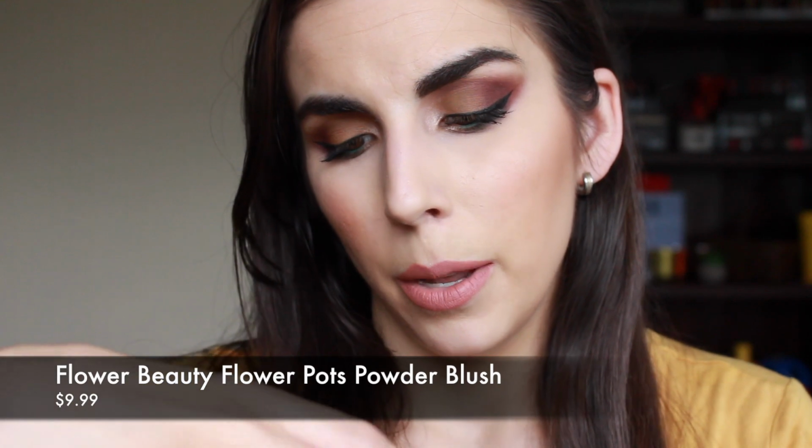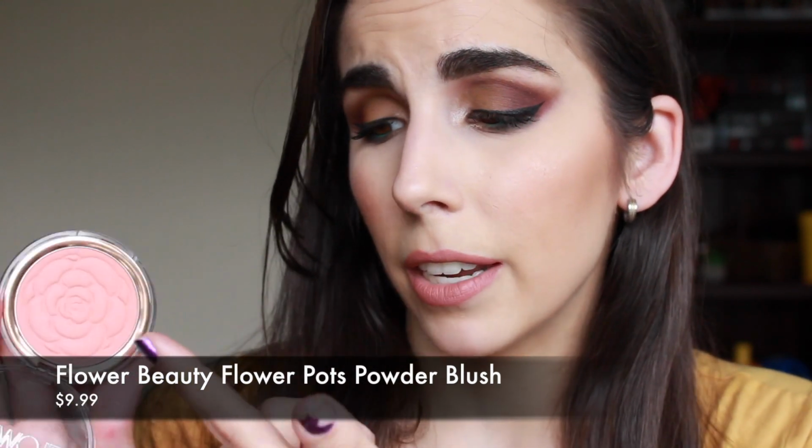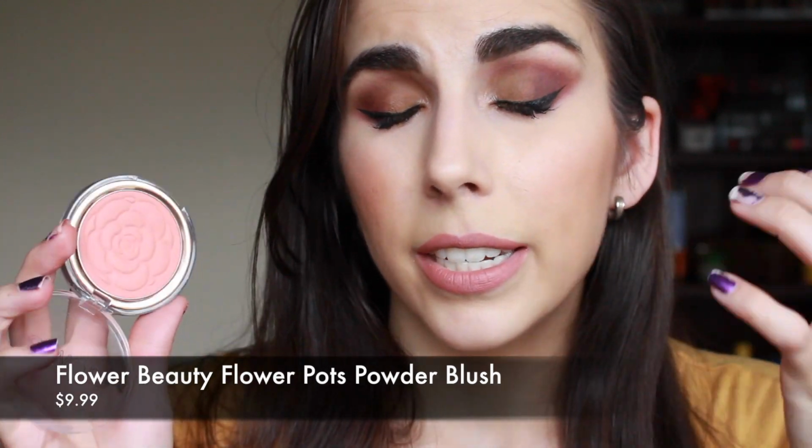First up is this Flower Beauty Blush in Peach Primrose. This is extremely pigmented, extremely soft. It gives you the color. It takes no work to build this up. It wears very well. I've been wearing it a lot, and I really like it. It holds up well, blends beautifully, so if I put on too much, I can go in with another brush and very easily blend it out. I thought this was a fantastic blush, and I would highly recommend it.